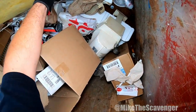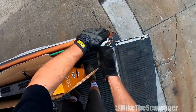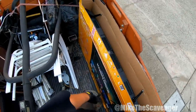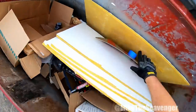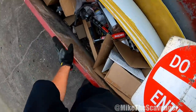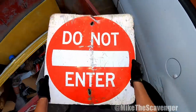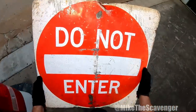No motor. No motor! Okay. Okay. Look at that. Did I miss that? Was that in there? It sure was. Almost missed that sign. Put that in my garage.